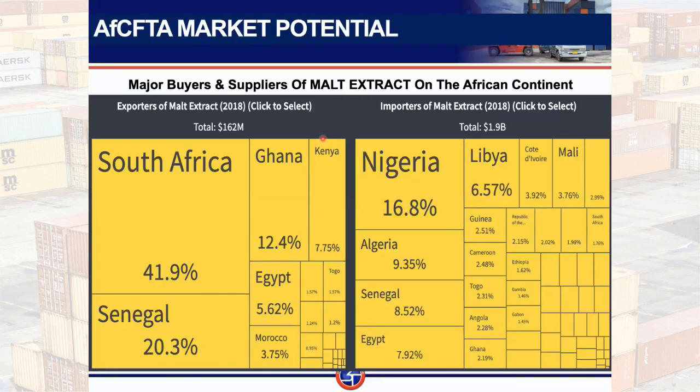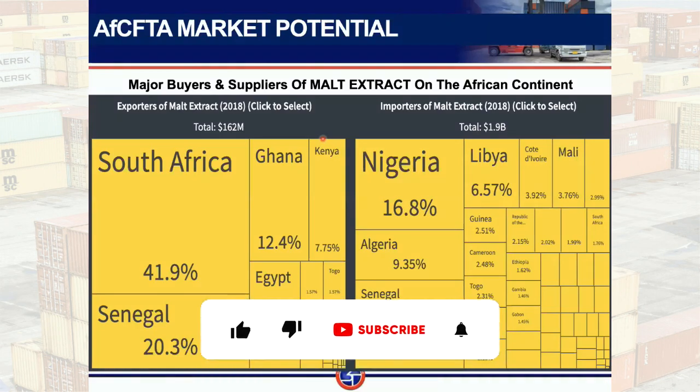Considering the fact that the raw material being used to produce this malt extract, which is used for the production of our malt drinks, is mainly from barley.